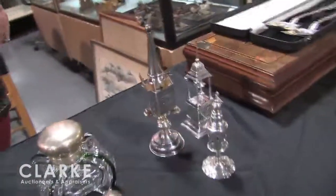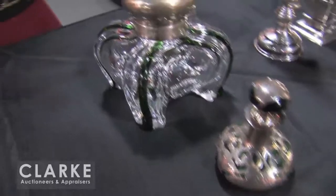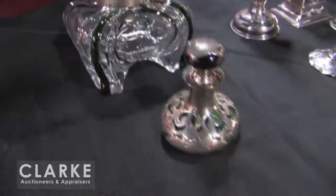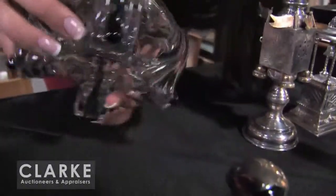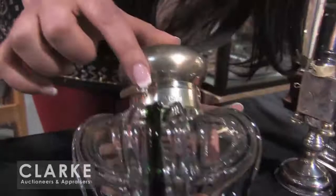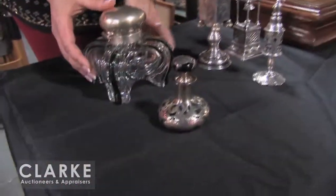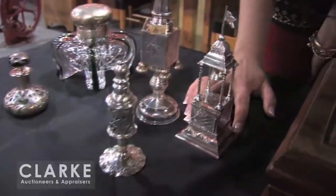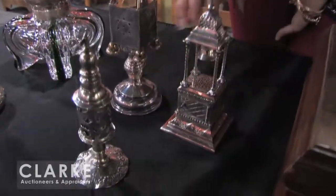We have this 2-piece lot, which includes an emerald green glass perfume bottle with silver overlay, accompanied by this Art Nouveau inkwell, which is hallmarked with a sterling top. And the hallmarks are right here. I don't know if you can see that. And these came from a Bronxville estate. This Judaica lot here just came in this morning, and it is 3 spice towers. These 2 are 800 silver.